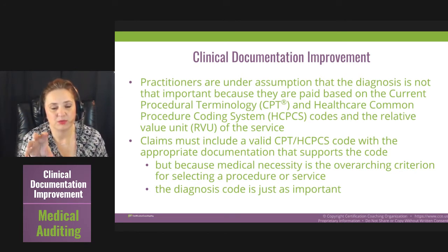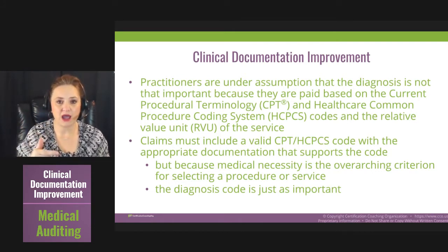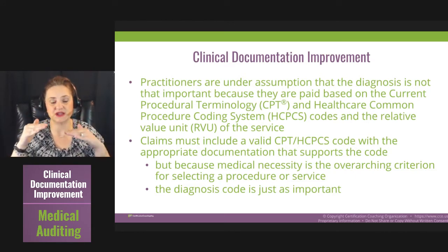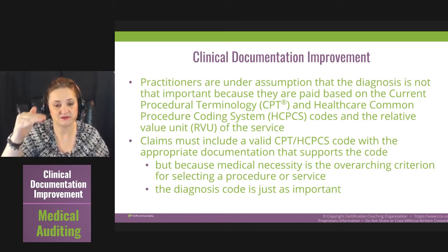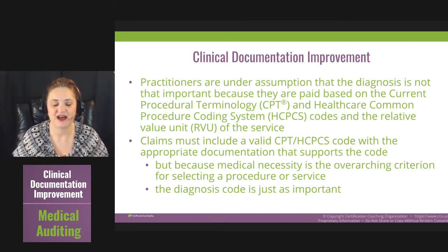However, the provider still needs to be aware of this, because then it makes sense to them why we need the higher specificity, because there's RVUs associated to this. That is, you know, we want the provider to be reimbursed for the work that they're doing. And so we need to pull out of their brains this higher specificity if that's what's there. Otherwise, they're thinking, just grab the code, you know.